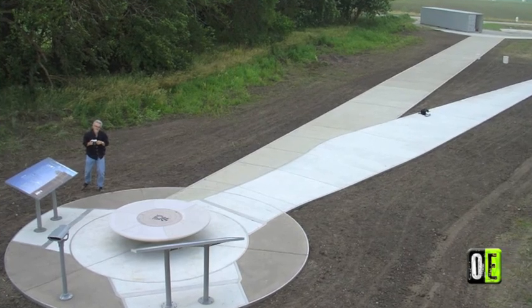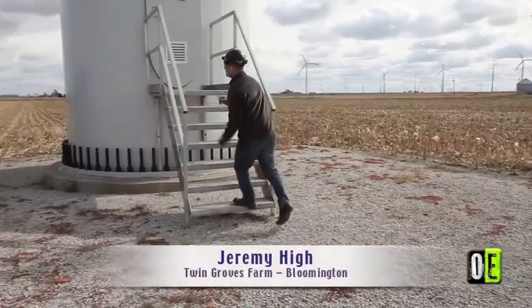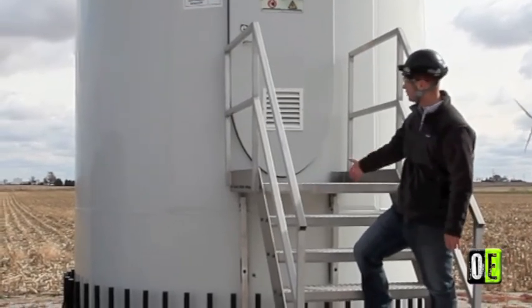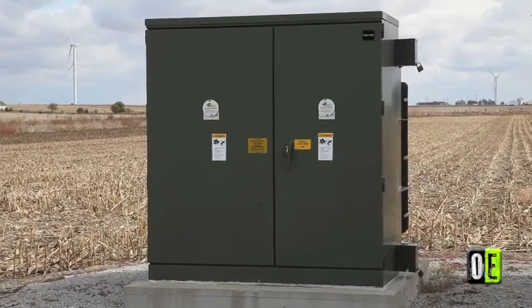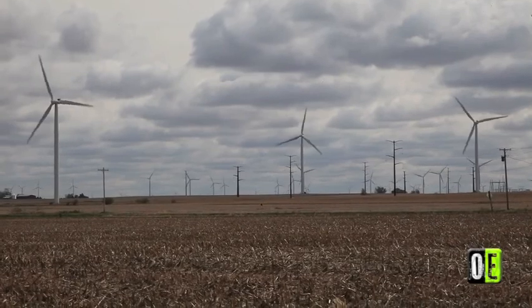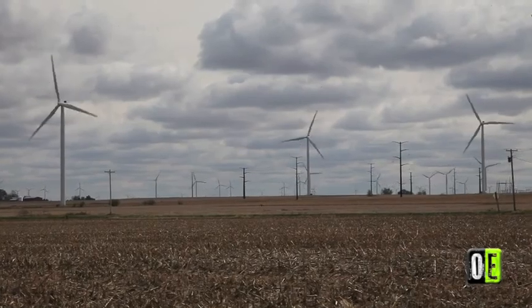This is a representation of one of our turbines at Twin Groves. Our turbines are 80 meters tall from the base up to the center of the hub. At Tower 32 in Twin Groves 1, the power is being produced at 600 volts. Cables are bringing that power down, underground, and into the pad mount transformer. The pad mount transformer converts that energy from 600 volts to 34.5 kV. At that point, it's put into other cables. It goes underground from 32 onto another tower, going back to the substation to my left.